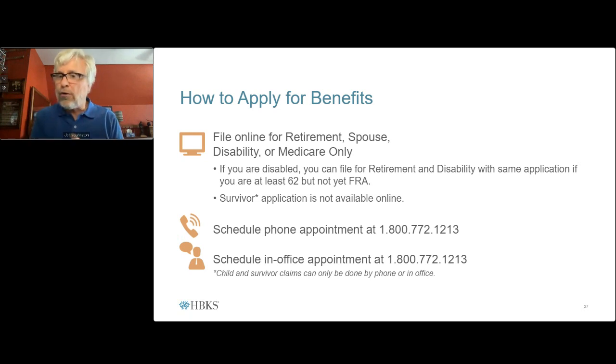You can call your local office or the 800 number and get an appointment to file for retirement, and that can be done either in office or over the phone, or you could walk into your local office, be prepared to wait, and get an appointment that way too. Again, appointments are about 3 to 6 weeks out.